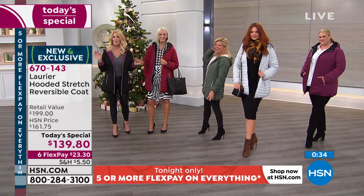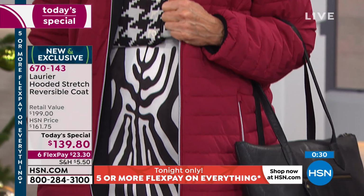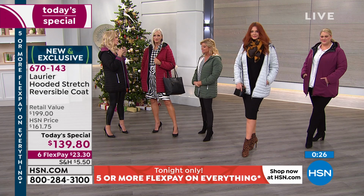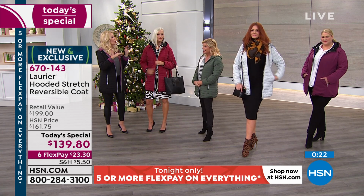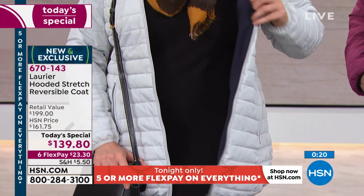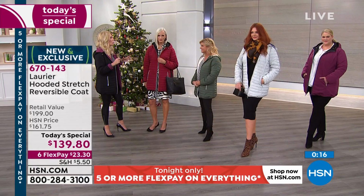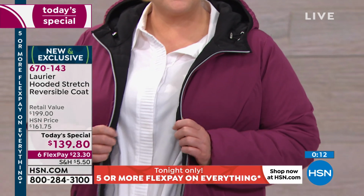Top to, I'm like, Jan, those legs. Yeah. But it really does work because this puffer gives you shape, and it's such a dimensional coat. It's also so elegant when it's on the one side and more casual on the other. So it is those pieces that you want to have in your wardrobe that you can say, I don't need to bring another coat to go out tonight. I'm just going to turn mine inside out.